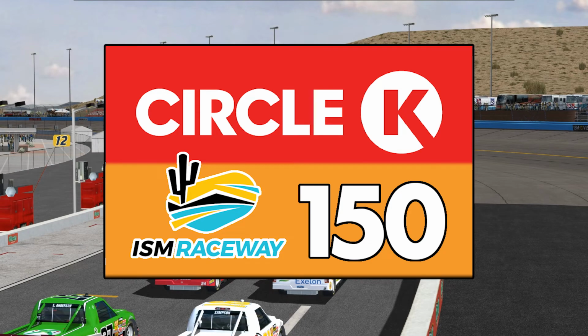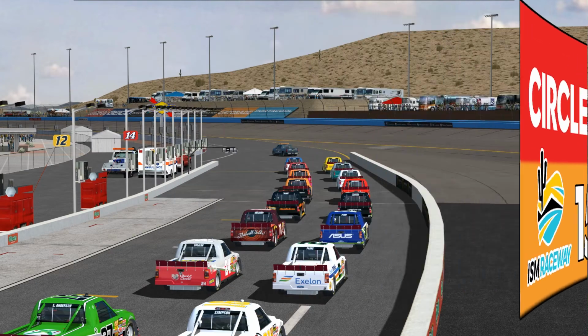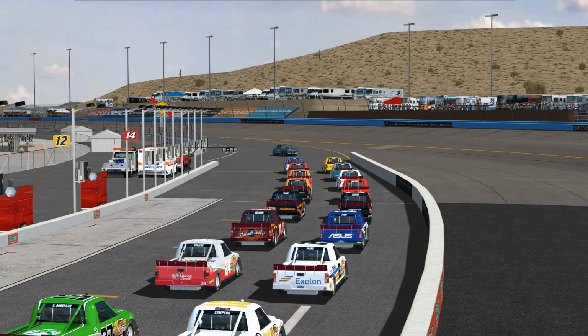Hello everybody, this is Napa Fan here, and this is race number 3 in season number 6 of the NOFSRL Turkey Hill Truck Series. We are here in Phoenix, Arizona, at the ISM Raceway for the Circle K 150, a 38-lap event around this 1-mile oval in the middle of Arizona.